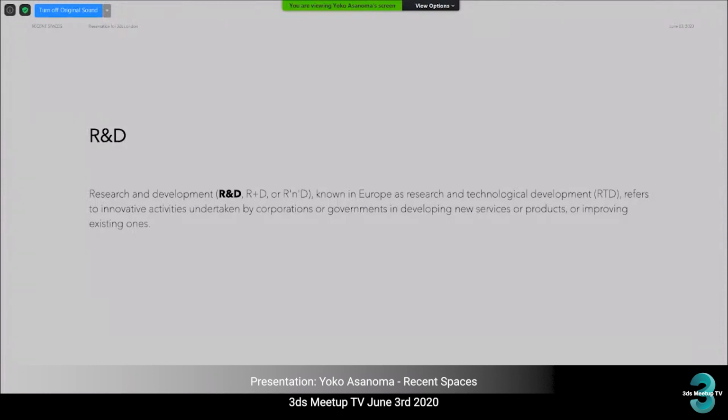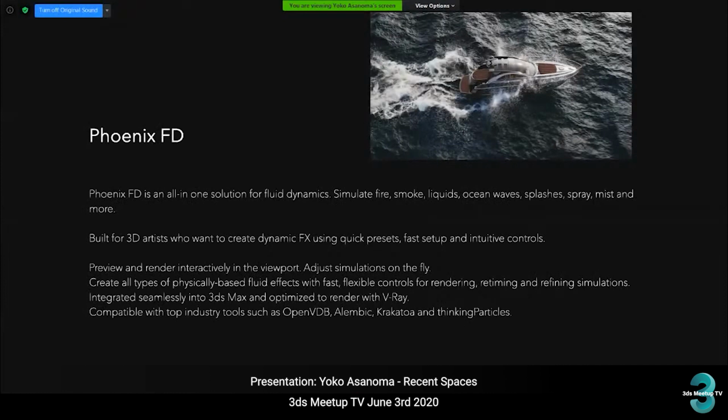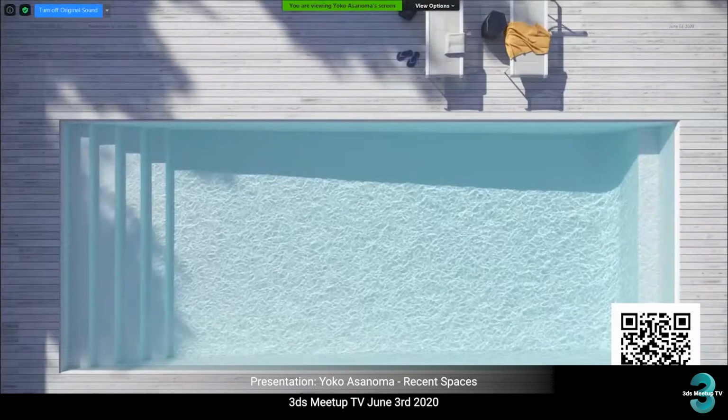Before moving to the topic, let me quickly introduce Phoenix FD. Phoenix FD is a plugin which we can use to simulate realistic liquid, fire, smoke, mist, splashes, and many other effects. Very powerful. Okay, let's go back to our topics. The first topic is how to render animated caustics in Corona Render.